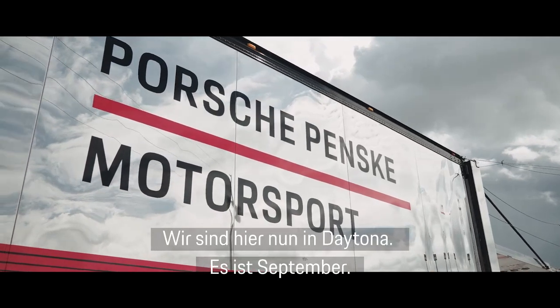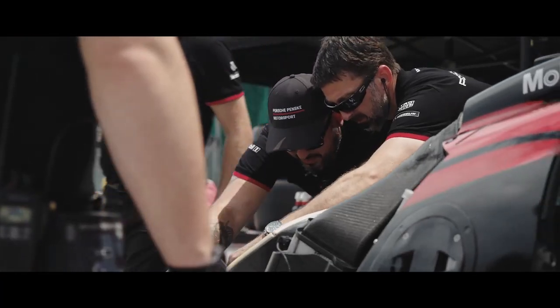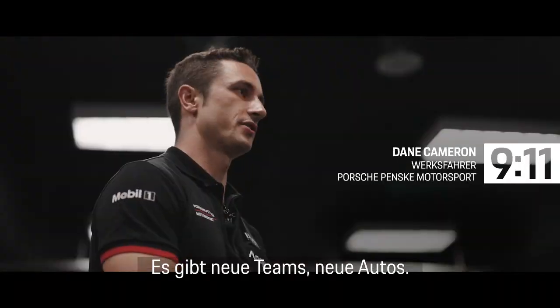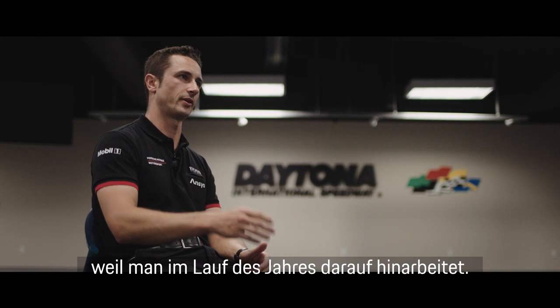So we're here in Daytona now in September. We've been testing the car now for about 8 months at a number of different tracks all around the world. Daytona is one of the most special races we have of the year, also one of the most difficult. When you have new teams, new cars, you go straight into the biggest, most important race of the year. It's a little bit different from WEC and Le Mans, where you kind of build into it throughout the year.